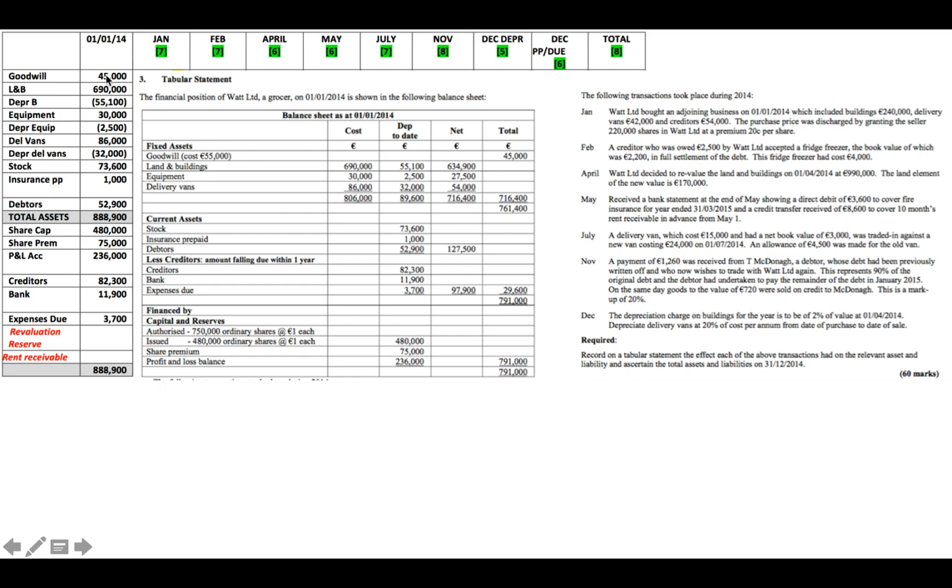So you've got your goodwill, 45,000, then you've got your land and buildings, 690, and then you minus the depreciation, 55,100. Then you've got your 30,000 equipment and minus 2,500 depreciation here. And then you've got your delivery vans, 86,000, and then minus your depreciation of 32,000 there. Then you've got your stock, 73,600, and your insurance prepaid, 1,000, and you've got your debtors, 52,900.